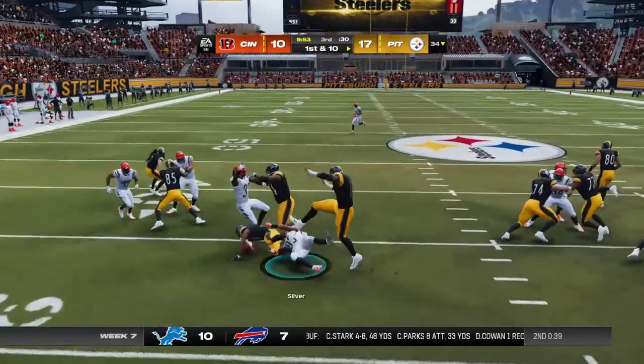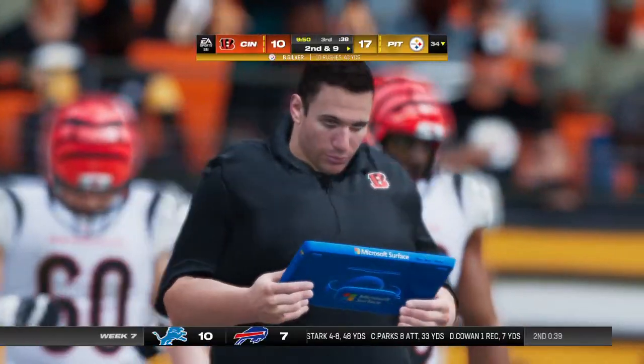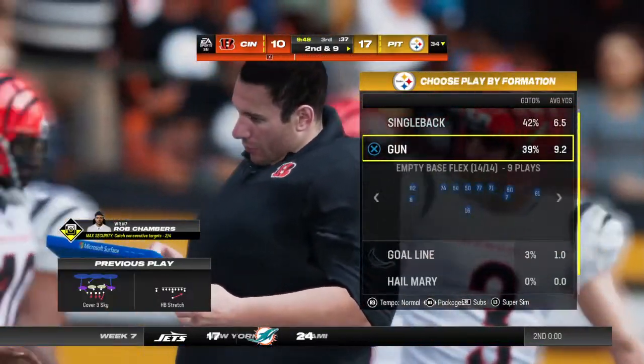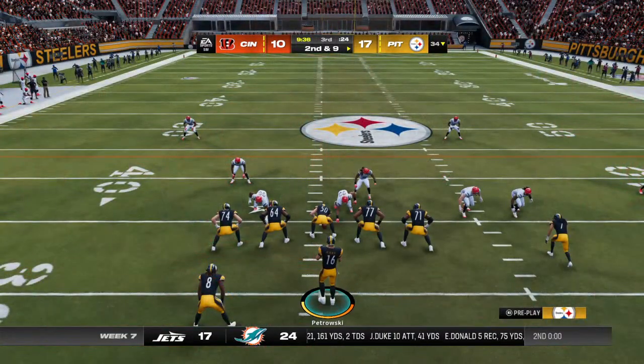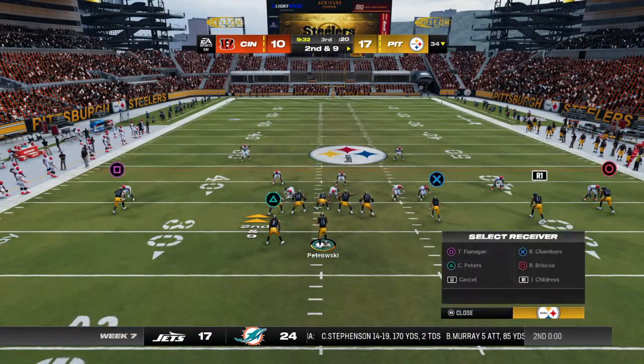They'll start this drive out on the ground. And he'll be taken down right around the 34 after a pickup of only a yard. Nice run defense presented there, and what I mean by that is discipline. Guys filling the right gaps in the right holes, no one over pursuing, and making a very nice play.